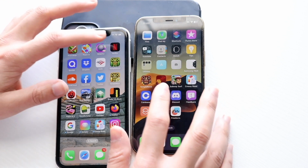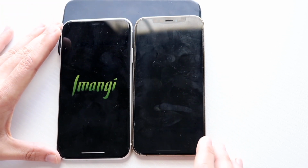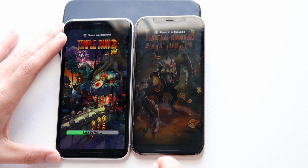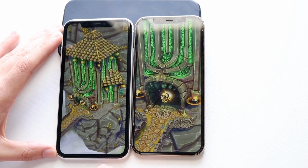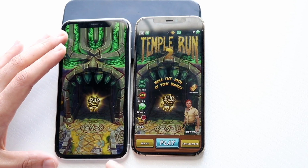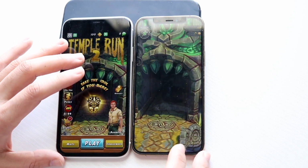Let's do something like Temple Run 2, 3, 2, 1. And even just in something like this, you can already tell that the 12 Pro is quite a bit faster than something like the iPhone 11. It could be because this is on the older version of the app and things like that. But still, it's pretty interesting that this is a much faster application here than something like the iPhone 11.